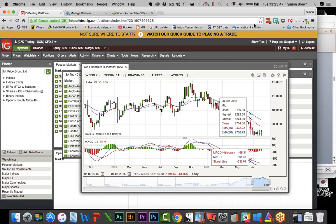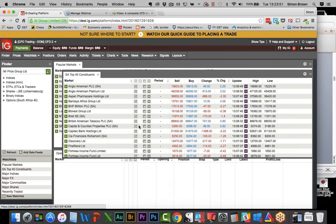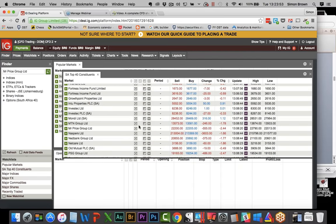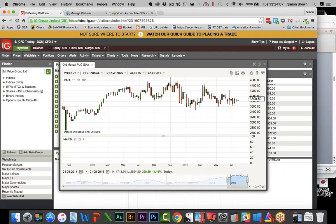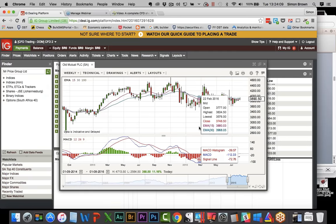Let's go pull up Old Mutual, since it was mentioned. Old Mutual did pop up on my list. We're on the weekly. Okay, so the histogram is green this week. We need it to be green for Friday. So first we want that histogram to confirm through to Friday.